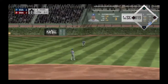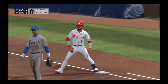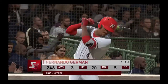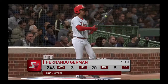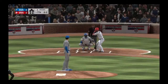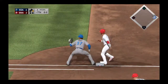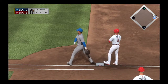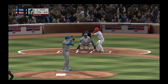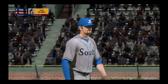Line to the right side. And a base hit, so the leadoff man is aboard. The right fielder, number 32. Fernando Herman will come on to pinch hit now with a runner at first and nobody out. Southern League North, number 4. Fernando Herman. Here's a look over to first, and he'll be back in standing up. In there, no balls and a strike.